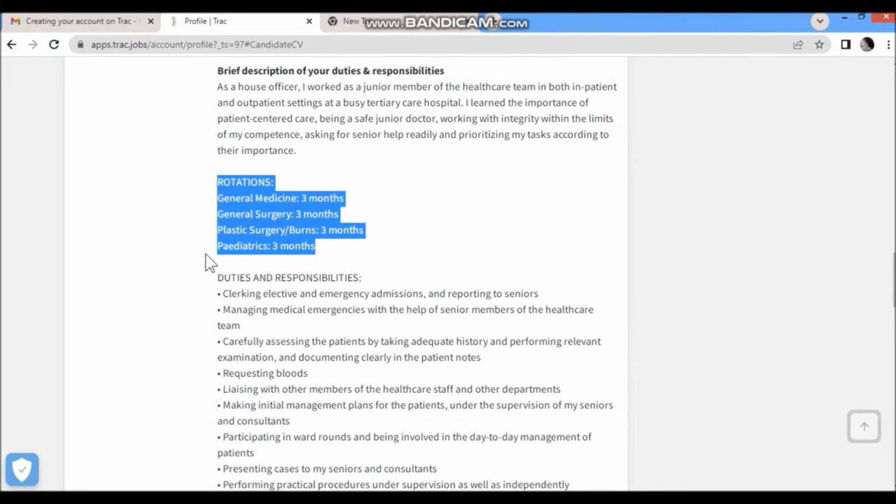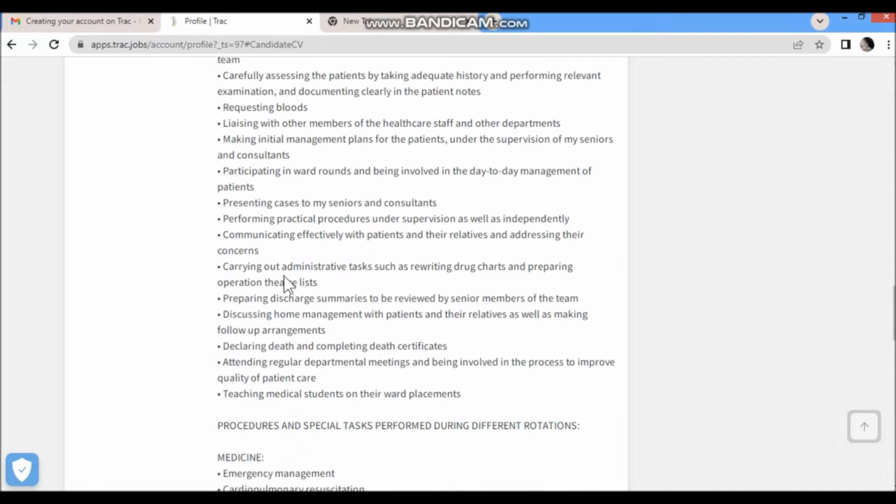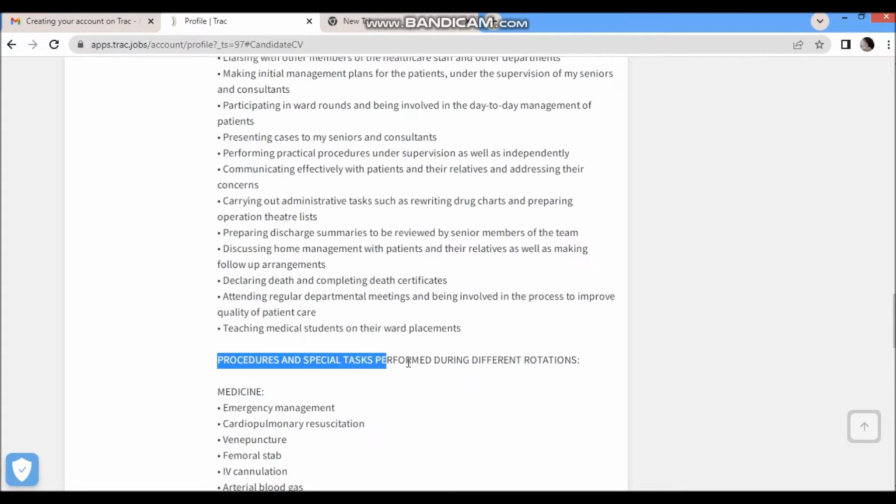Okay, mention all the duties, all the rotations collectively. Don't make separate descriptions for these jobs. Try to write these descriptions in points format. Don't write a lengthy paragraph. No one is going to read your lengthy paragraph.